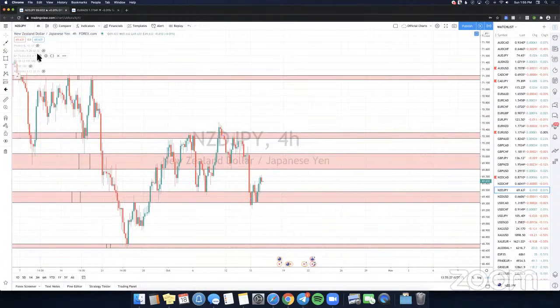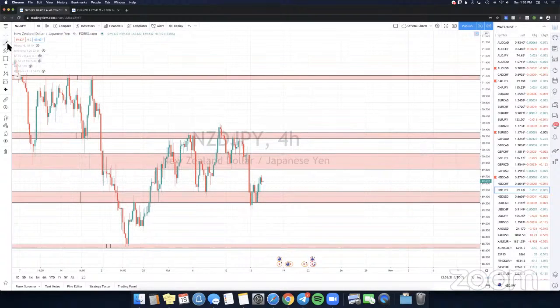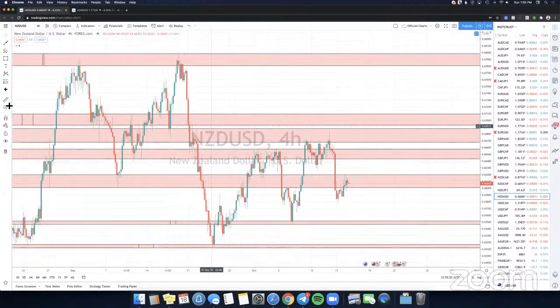So let's check out the momentum. Momentum is a buy right here. So we probably anticipate this to push up here before either rejecting off it and coming back down or continuing upwards. So we'd have to wait for some sort of confirmation before we decide to take something like that. However, it's obviously going to have a buy bias at this specific time. All right, we got 5 minutes left. Let me finish these last pairs right here.